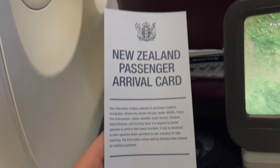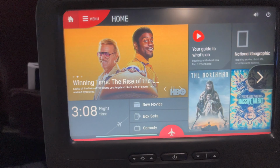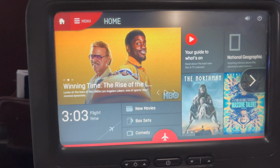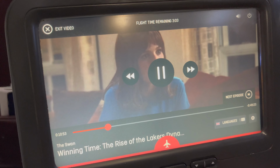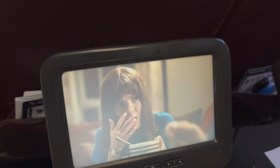Not long after we left Brisbane, the cabin manager came round and offered all the passengers an arrival card into New Zealand. I don't really use the in-flight entertainment system, although for this video's sake, I decided to click into a movie to show you how it all operates. The movie playback was really good, actually. I'm very pleased with the results. If I was a movie person, I would have definitely been fine with this in-flight entertainment system.